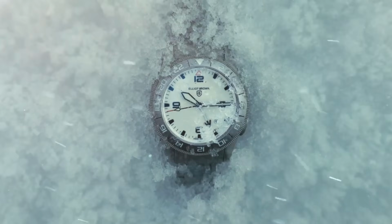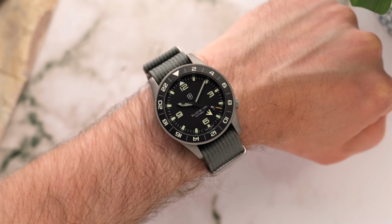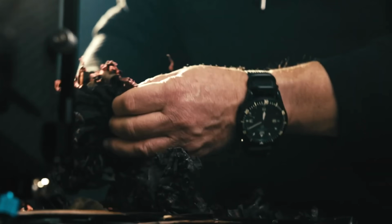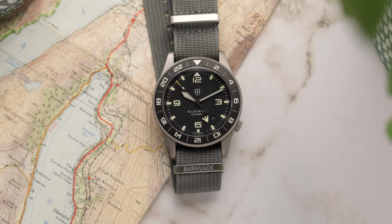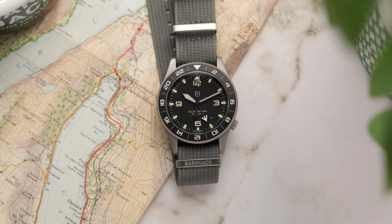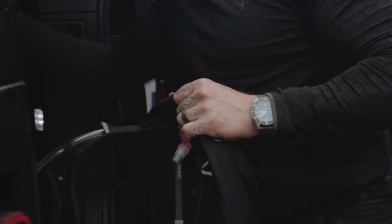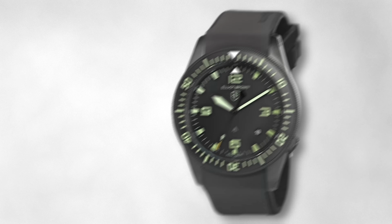First up, we have the Elliott Brown. This is the Holton GMT. Elliott Brown is a small British watchmaker, and maybe you haven't heard of them, but they've made quite a bit of a mark for themselves. And although this isn't the prettiest of watches, the whole thing has been designed around functionality and doing a purpose.